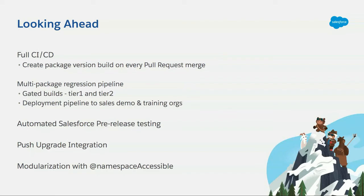We can automate Salesforce pre-release testing. That's another new DX feature, so we can install new 2GP versions in pre-release Scratch orgs for regression testing. And then looking further ahead, as Dilip will talk about the roadmap in a second, once push upgrades are available for 2GP, I think that opens up some real potential. You could go as far as something like continuous deployment, for example.